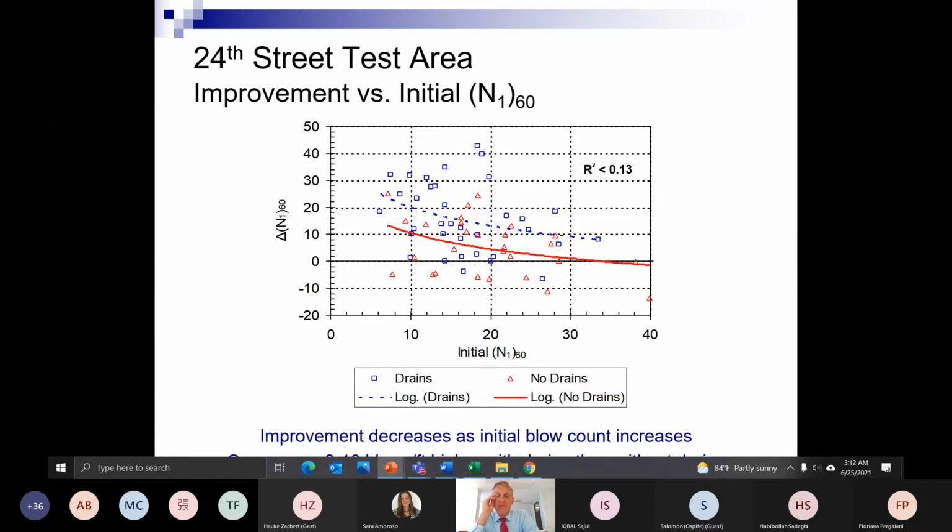We also did some tests looking at the change in blow count versus the initial blow count. You're seeing some increase that's more substantial at low blow counts and decreases with higher values, as we were expecting to see.